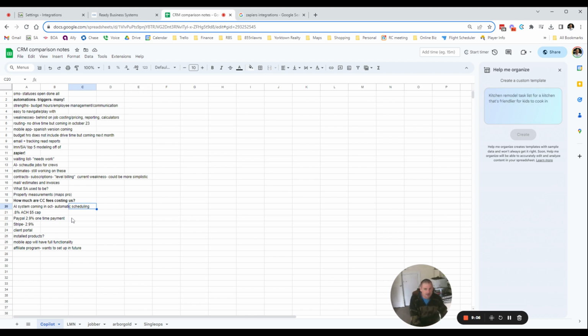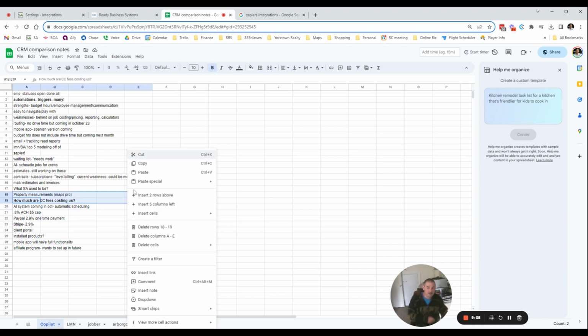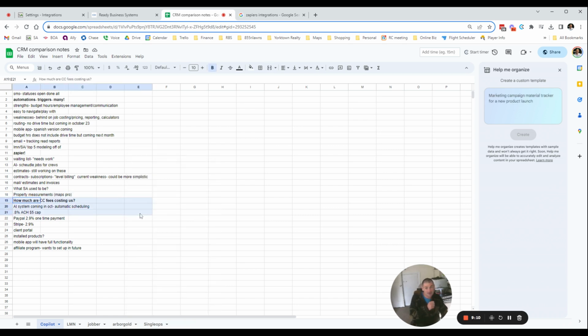But there's something to consider, like these credit card fees. We spend tens of thousands of dollars on credit card fees. So if it's tens of thousands of dollars because the credit card fees are more expensive, then that's definitely something that's worth considering discussing, right? How much you can save in credit card fees, if anything.